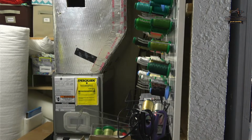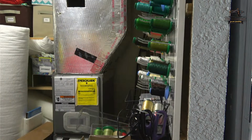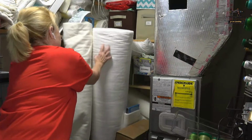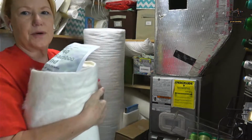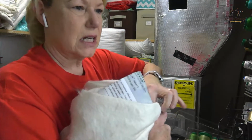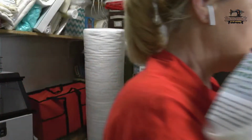All right, you guys are looky. What's she got in there? Okay, so my big thing is this is where I keep my batting rolls. What I'll do is when I tuck it closed, I'll make sure to put the paper in there of what it was. This is a bamboo hemp. I don't like it. It shifts on the long arm, and I don't like that. That's unsatisfactory.